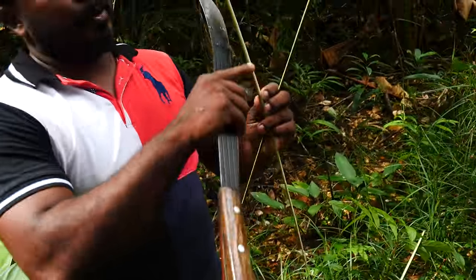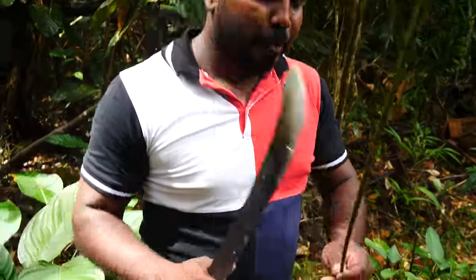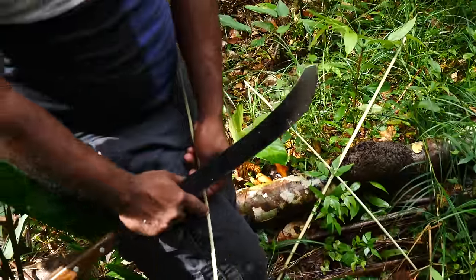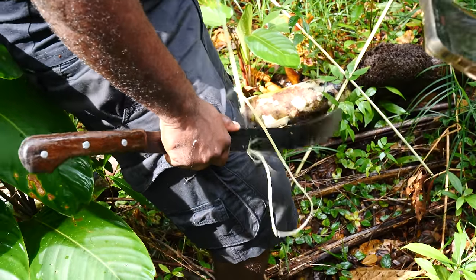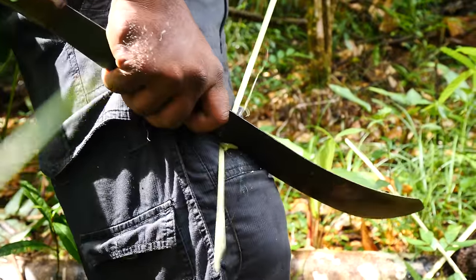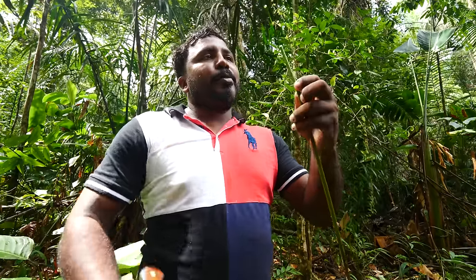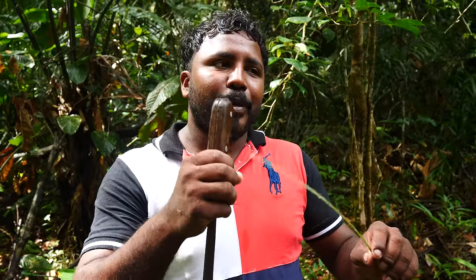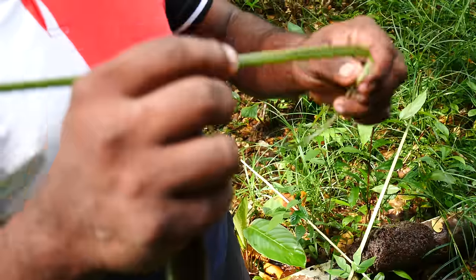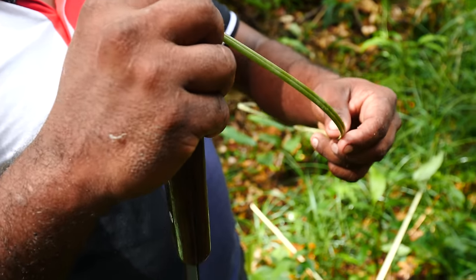You notice this is white inside, the flesh or the meat that we would say. So you hold it like this. Usually we put a piece of cloth, but right now we don't have a cloth. Now this part here, this is what we use to do the knitting. It's green in color, but when it gets old, it turns brown. So this is actually the material that you weave.